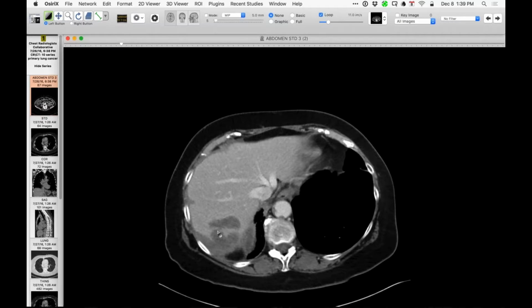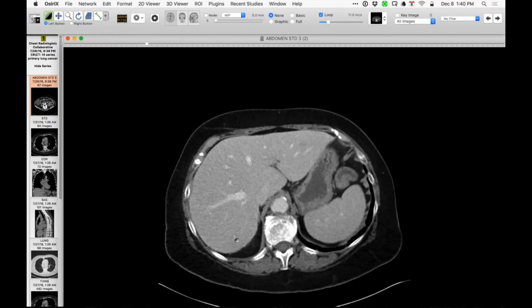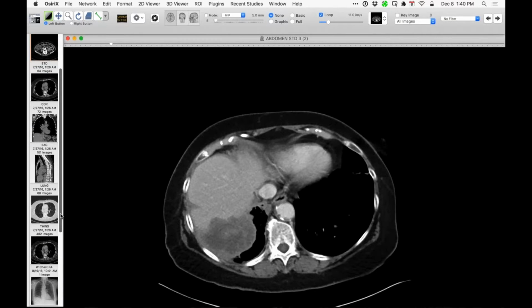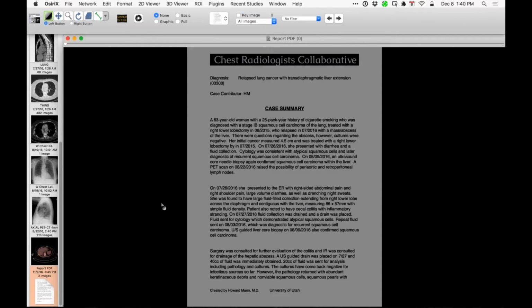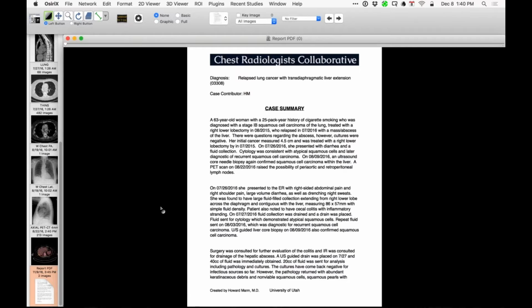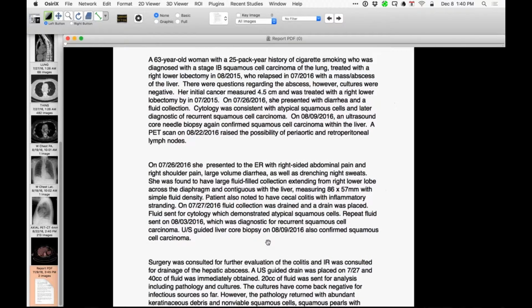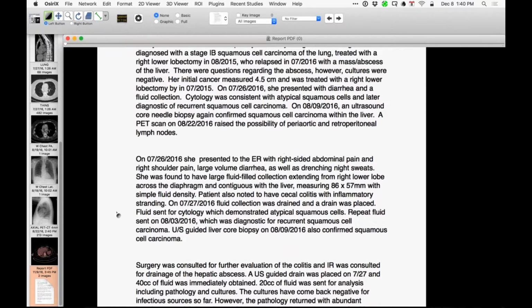So again, just briefly in summary, she presented with this process. They thought it might be an infection in the liver, an abscess traversing the diaphragm. But when they drained this, they got squamous cells. So this turns out not to be an infection, but rather recurrent squamous cell carcinoma traversing the diaphragm. So history of cancer, recurrence, but a very strange form of recurrence going through the diaphragm into the liver.